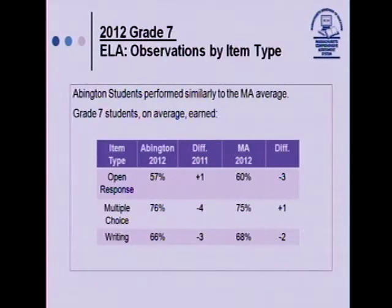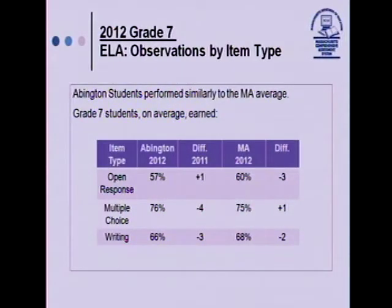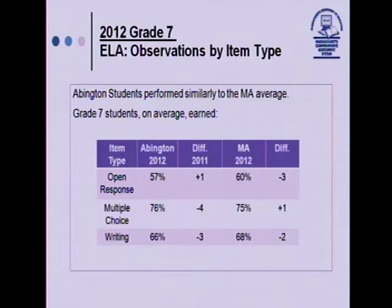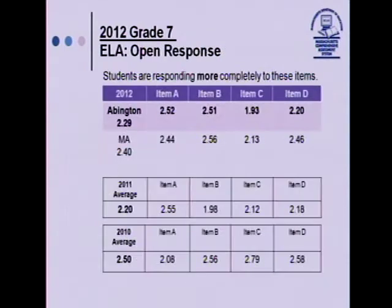To give you some more information by item type about grade 7's performance, in open response, multiple choice, and writing, we increased our open response score by 1%. That's still 3% below the state. We decreased in multiple choice at 76, but we're comparable to the state within 1%. And the writing at grade 7, which is the long composition, we earned 66% of available points. That's 3% down from last year and 2% below the state. But if you look at them, they're currently within a percentage point or 2 of state performance. So that would be similar.